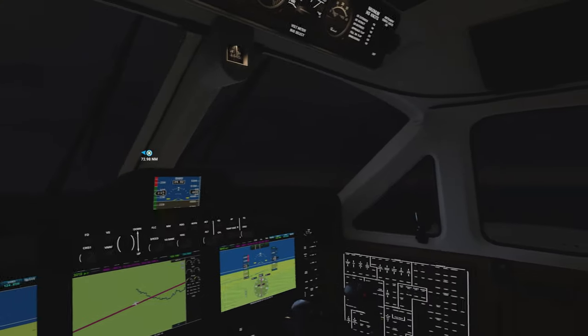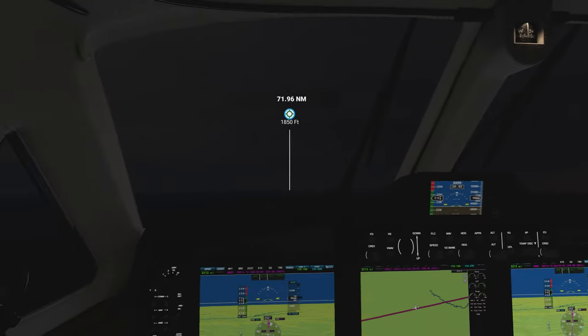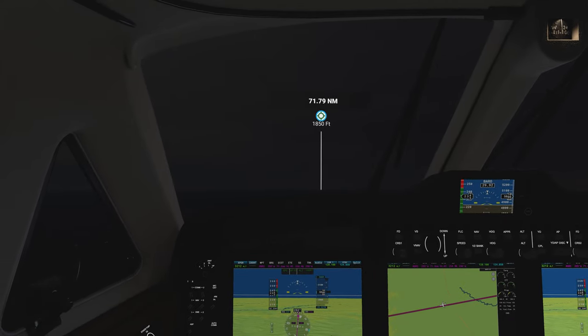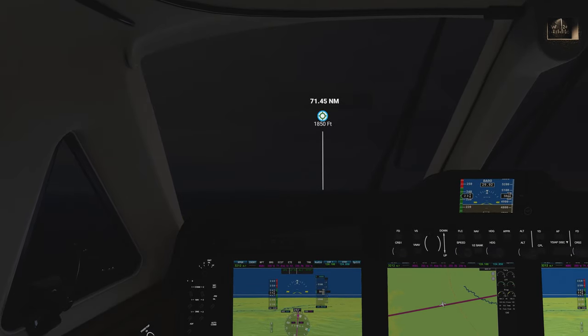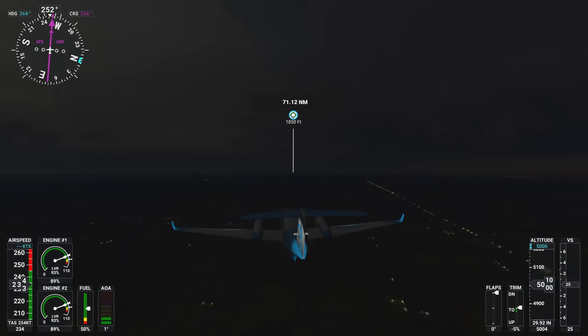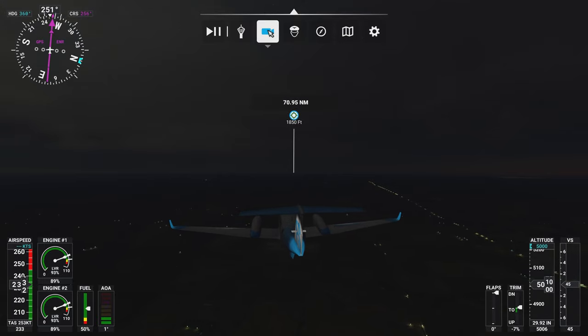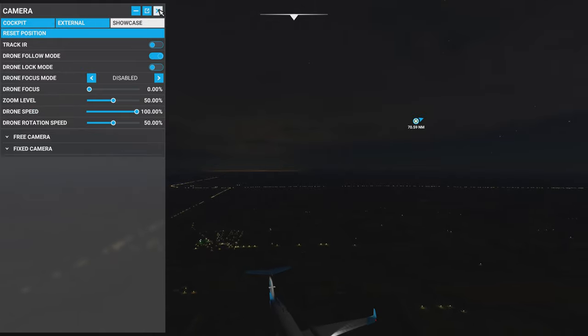It's dark. So there's just not gonna be a lot to see without the lightning helping. Some kind of lights down there. Reset. Alright, back outside, let's reset this view. And then I would like to play with the drone. We'll stay connected to the plane.